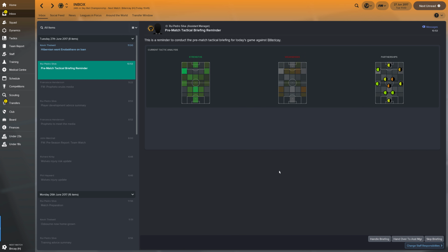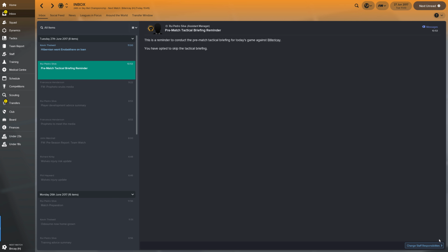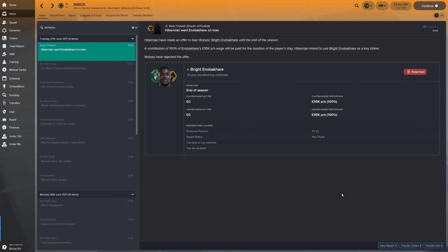Simplify the game as well. Whenever you get pre-match tactical briefing reminders, hit this button. It says skip. You will receive loan offers as well. Reject all of them until you've decided who your starting 11 are going to be and who are the substitutes that can take over those positions.